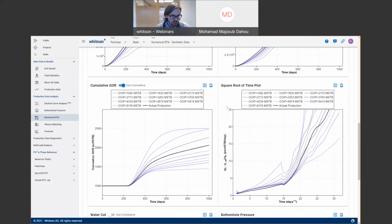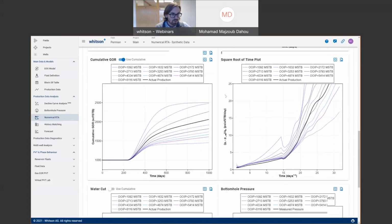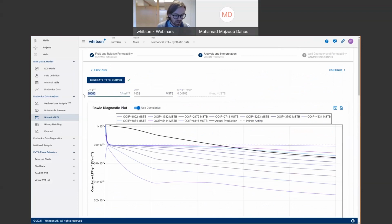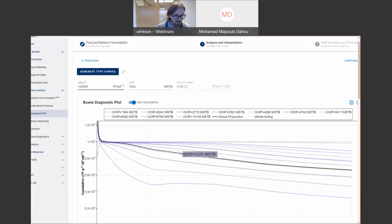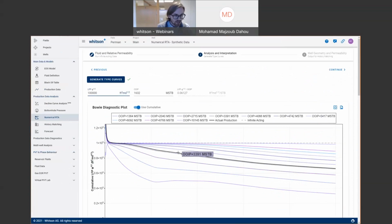And as we know, GOR and well performance, or producing GOR and well performance, are tightly coupled in terms of flow regimes and whatnot. If I do this exercise correctly, here I know the answer. So I know that the LFP is around 100,000. I know that the closest OIP stem is around 331. So I can just click this OIP and you'll see it will then appear right here. So I click it, it updates automatically.